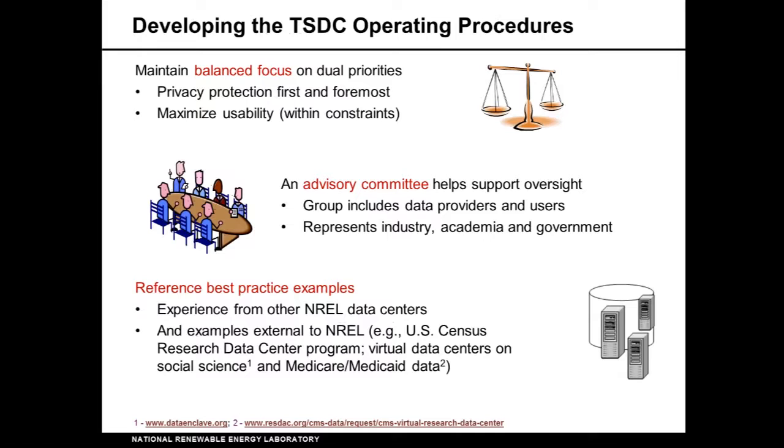So a little more about the operating procedures for the Transportation Secure Data Center. Again, our goal is to maintain this balance focused on privacy protection first and foremost, but maximizing the usability of these data within those constraints. We have an advisory committee that helps support the oversight of our procedure development. It includes data collectors and providers of data, as well as end users of data, and has representation across private industry as well as university and various areas of the government.